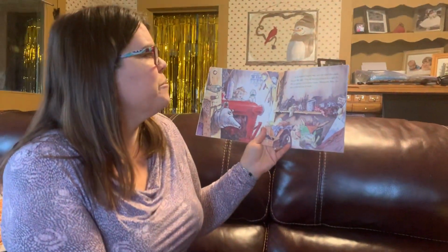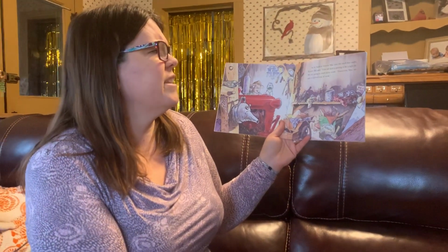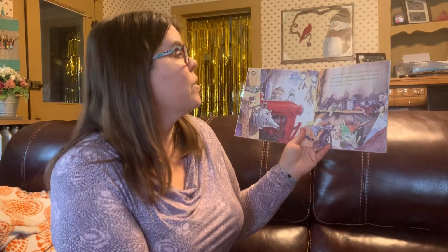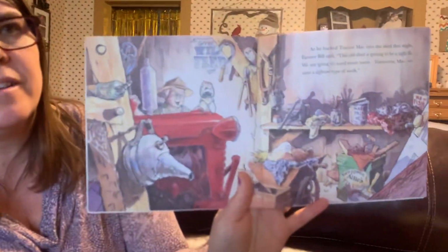As he backed Tractor Mac into the shed that night, Farmer Bill said, "This old shed is getting to be a tight fit. We are going to need more room. Tomorrow, Mac, we start a different type of work."